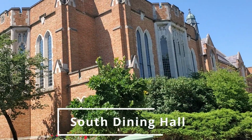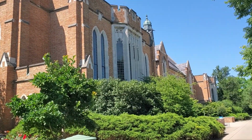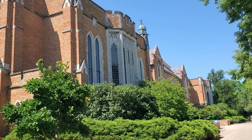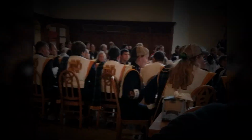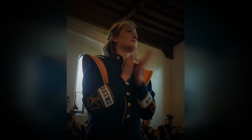There are two dining halls on campus, South Dining Hall and North Dining Hall. You're looking at South Dining Hall, the older of the two dining halls. Inside has lots of wood tables and chairs and high ceilings that make people think of Hogwarts. If you'd like to see the marching band's pre-game traditions, stop by the South Dining Hall on game day.